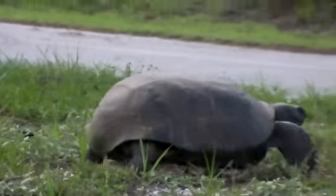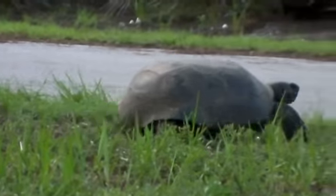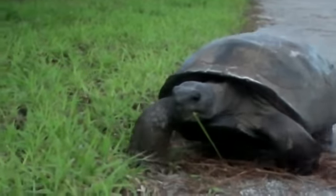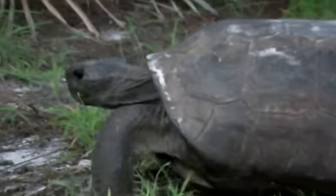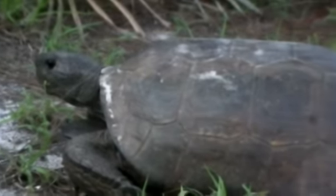Wow, look at the size of this beautiful gopher tortoise. Now, hatchling gopher tortoises are usually about 1 to 2 inches long and grow about 3/4 of an inch in a year. Adults, though, range from 10 to 15 or even 16 inches long. Gopher tortoises can also weigh up to 30 pounds.